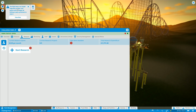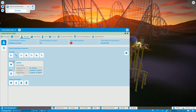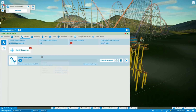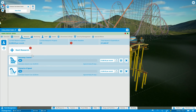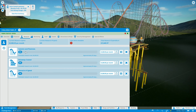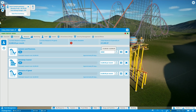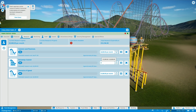And High Seas is no longer regarded as new. New items available. Start research. Oh, I see. So you get some more of these. So we've got a real Frankenstein coaster in full swing. Reborn to loop. I don't know what any of this means. So I'm going to just keep clicking on these here until I've got... Oh, I can only do 3 at a time. I can go up to 3,000. So I'm going to do that. 3,000 would be better.